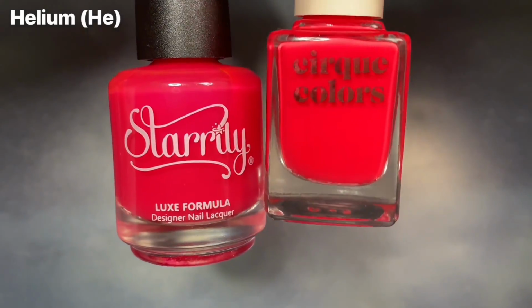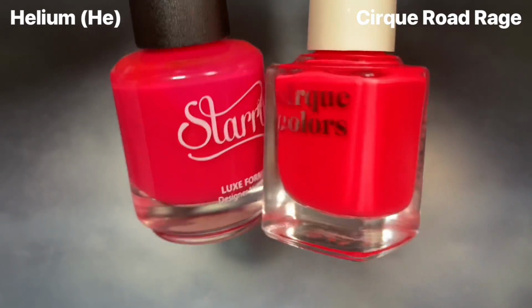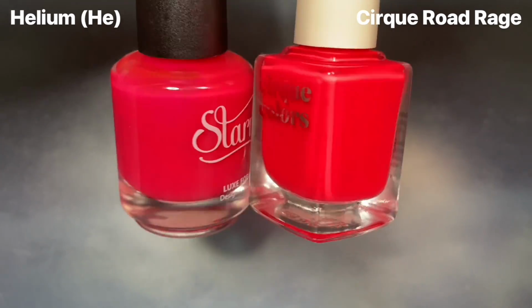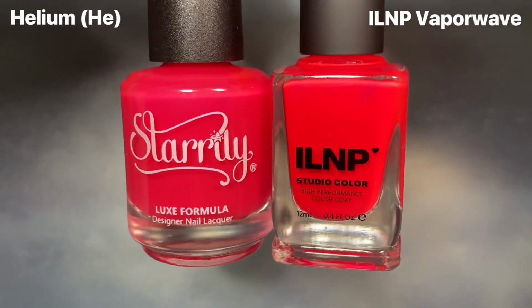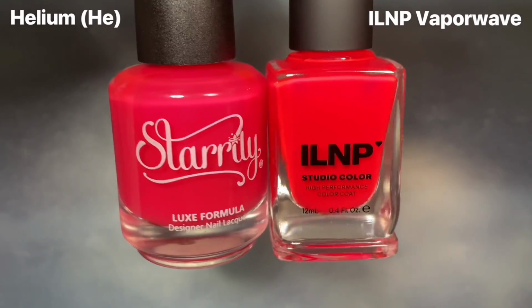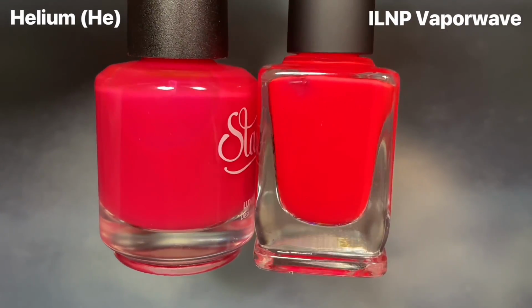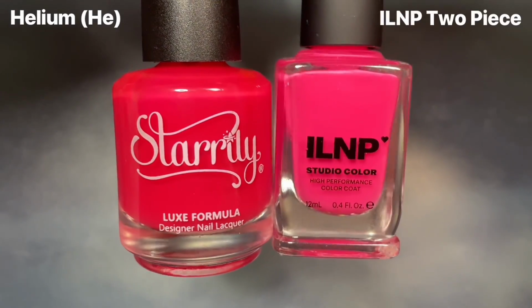So now getting into comparisons, we're obviously starting with Helium and looking at it next to Cirque's Road Rage from the recent Vice collection. That one is a little bit more of a true red with pink leaning undertones versus being a hot pink. So if anything, it's more similar to something like ILNP's Vaporwave, which again is a red with kind of pink undertones, but it's not a true hot pink like ILNP's 2-piece, for example.